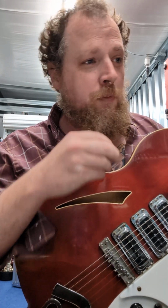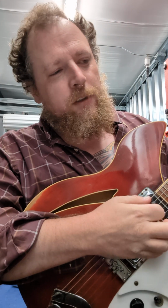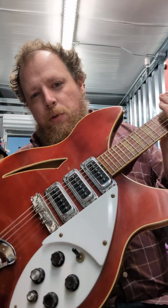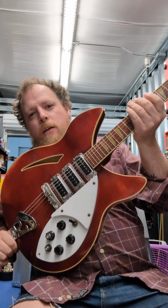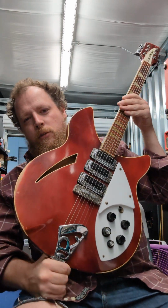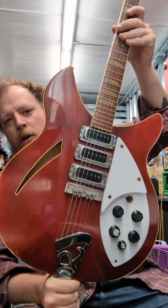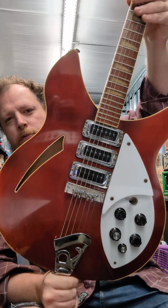I'm brain dead. I've been at it for, I don't know, a big full day, and I've got more to do. So I said, hey, let me take 10 minutes and show people a guitar that is cool. Look at this cool guitar. Look, it's a cool guitar for you to look at.